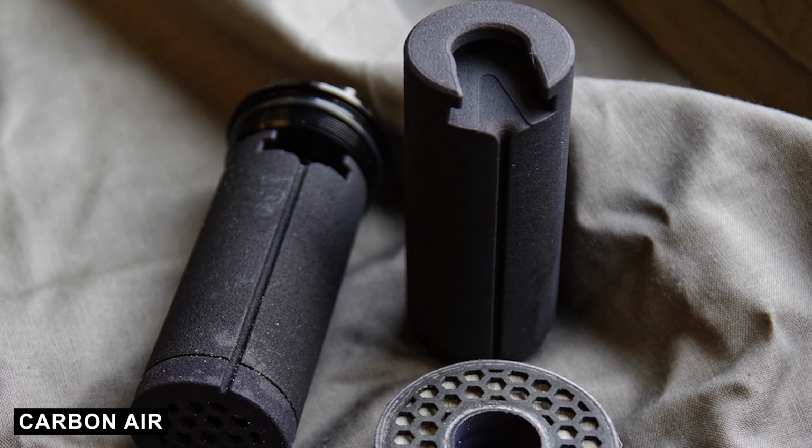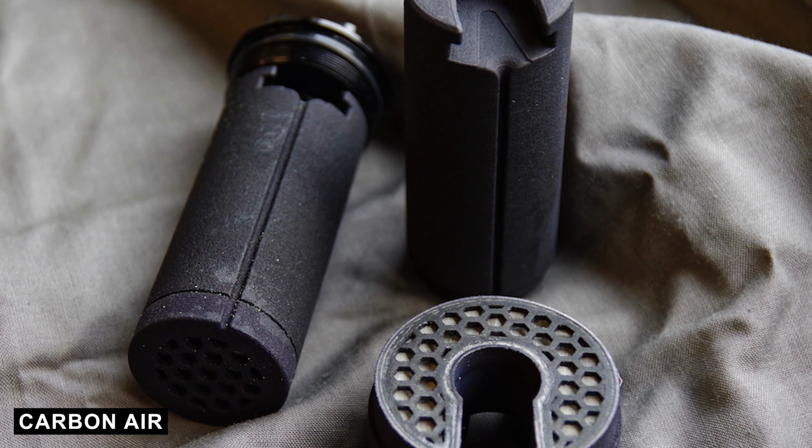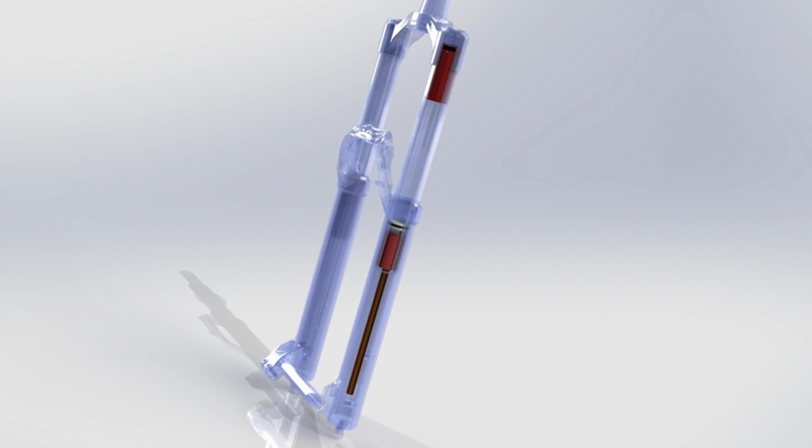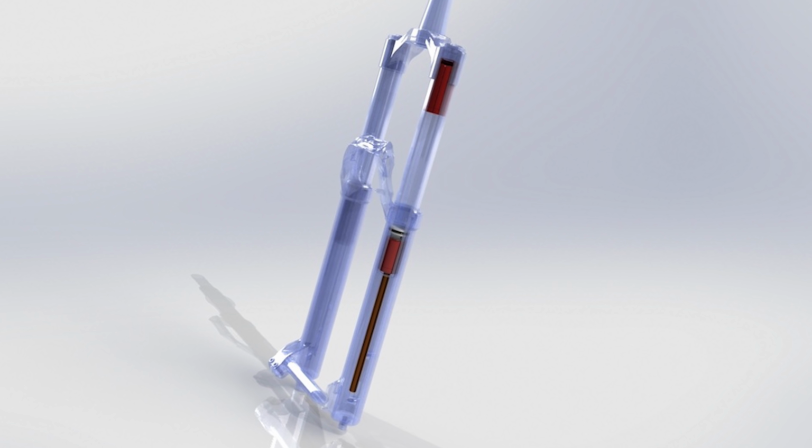Our next nomination is another suspension product, the Carbonair. Now this, it gets pretty complicated, but it's basically there to let your air suspension feel more like a coil. And actually, counterintuitively, it expands the volume of the air chamber by fitting these tokens inside. So for the full details on that one, you'll be sure to check out the article on the Pinkbike homepage.